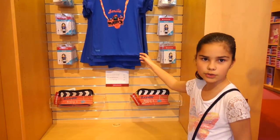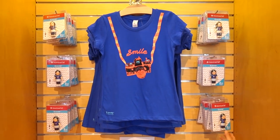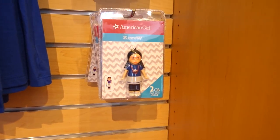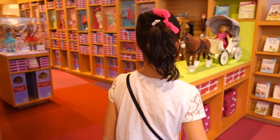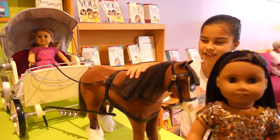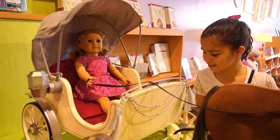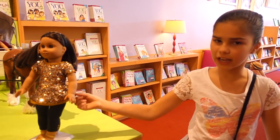Here's some Z-Crew stuff. I love the little USB. She looks like her. So cute. And look how big this horse is. This is so cute. Nice outfit.